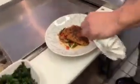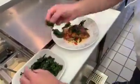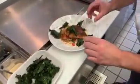Grab my towel, I just want to give this a wipe. Make sure it looks pretty. And then we're just going to put these nice kale chips. We're going to put a couple on there. This is going to give it texture. It's going to give it a little bit of nice crunch and also a tiny bit of heat from the togarashi. And then we have finished it.